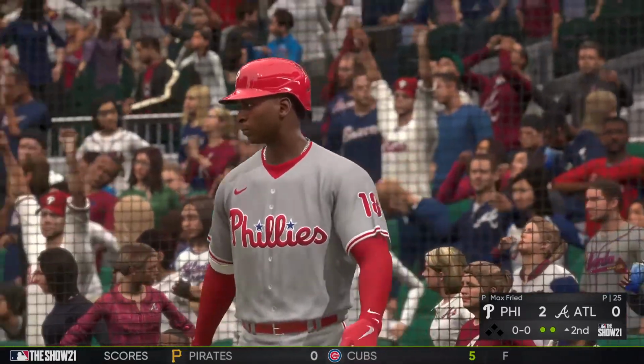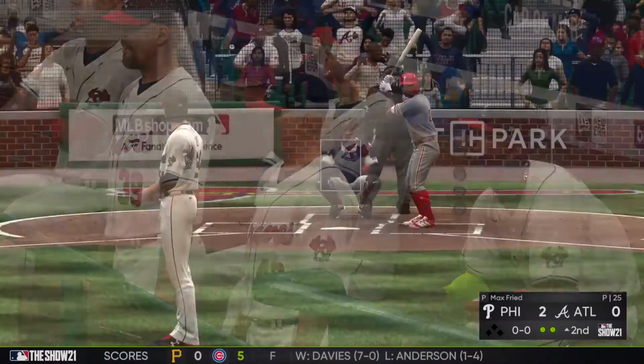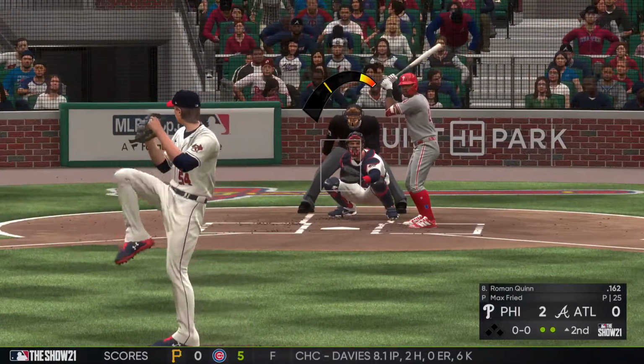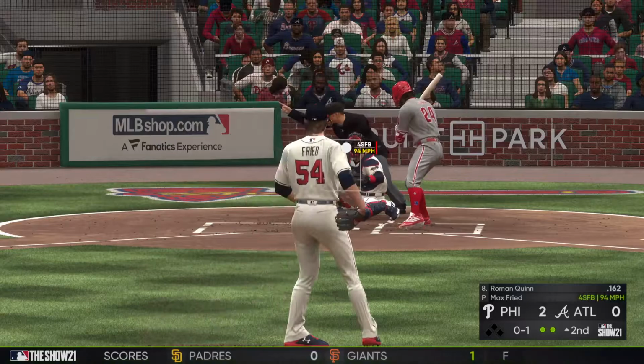Unbelievable. Man, I'm not sure I've ever seen a play like that before. To say that error was costly would be a big understatement. Looked like a circus act out there.